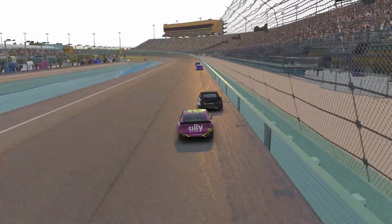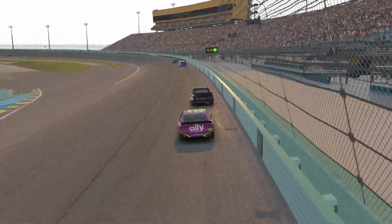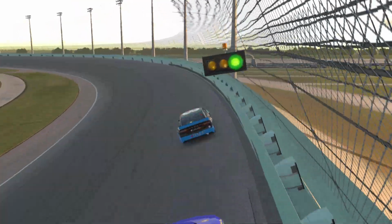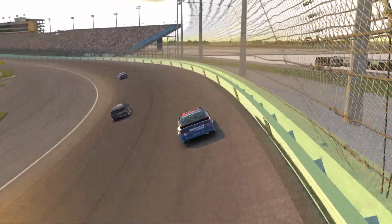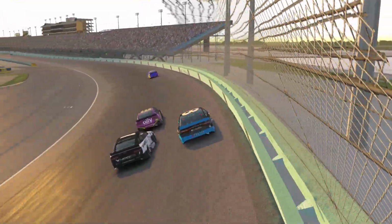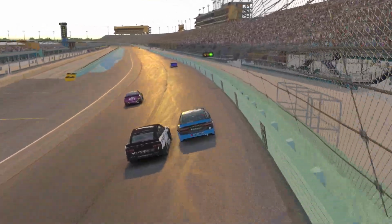22. Having a good run up here in the top 5 almost. Not showing much of anything really. Three wide with a lap car. The 1 just pushes up into the 8.